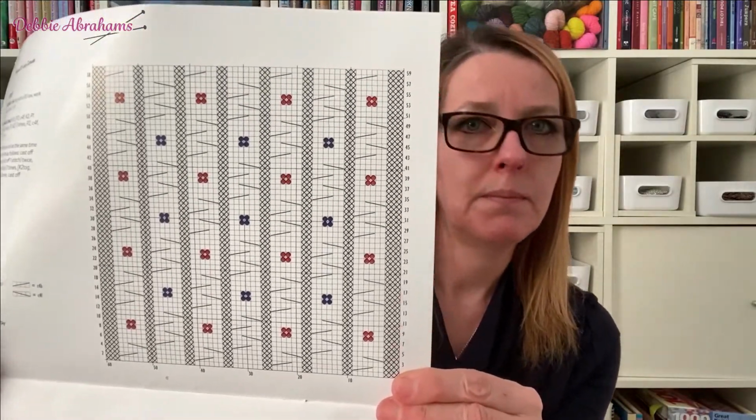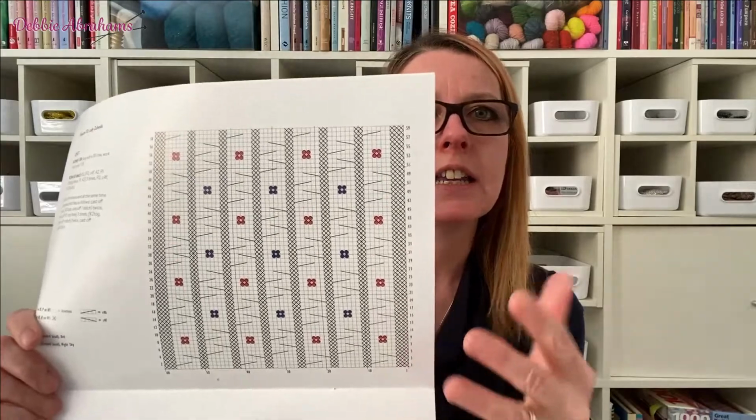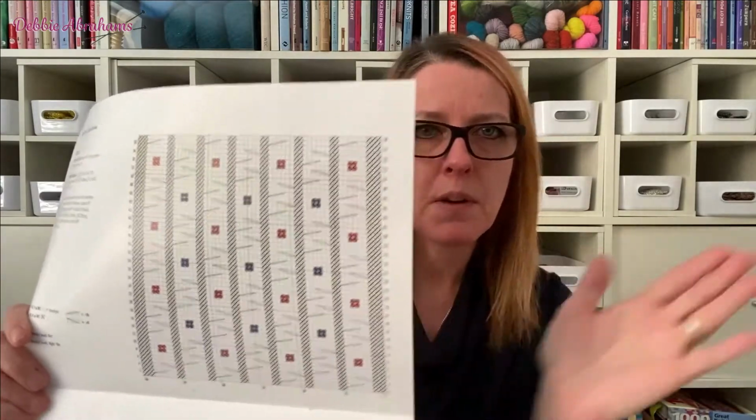So I would suggest that you work from the worded pattern or the charted pattern anyway. And on page 8, if you take a look at the chart there, you can see exactly what's happening with the cables there, where they're twisting backwards and forwards. So use that obviously to work from, and you'll be fine with it. It's just the picture is a bit dark.